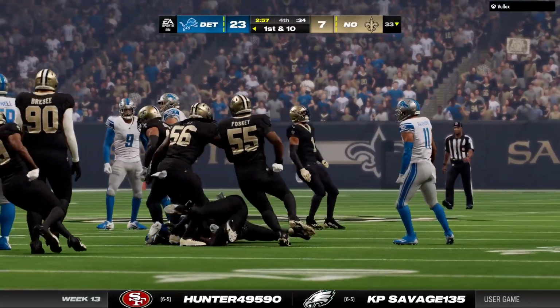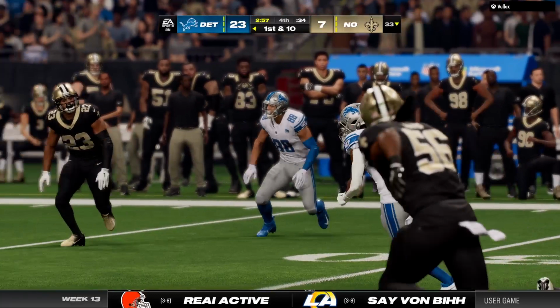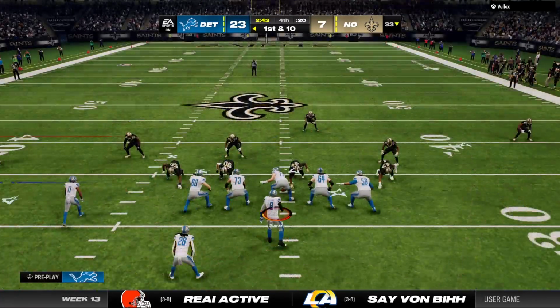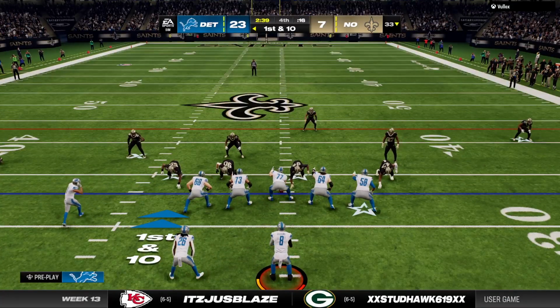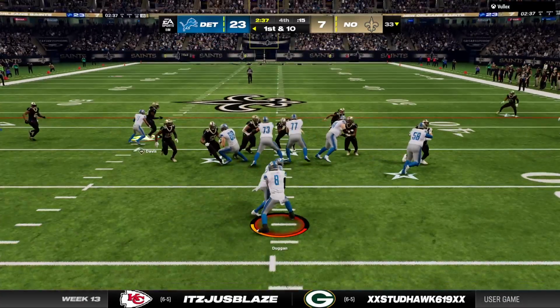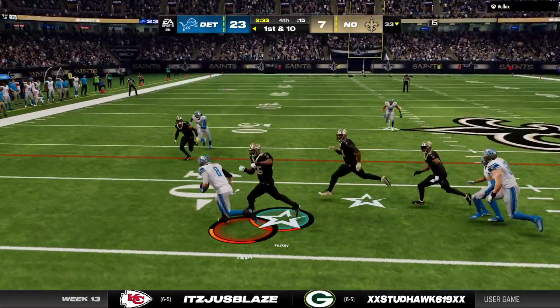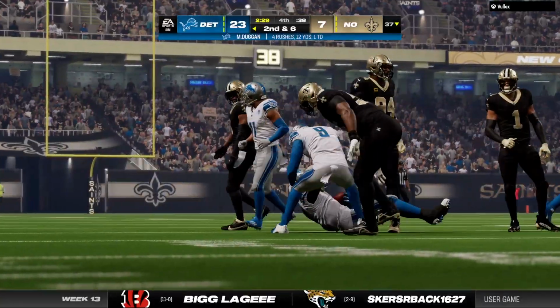Clock continues to move. No better way to close out a game than to tap those mastodons you have up front and say, guys, keep pounding them. Let's keep the ball, keep their offense on the sidelines, and let's close this one out. And they'll let the quarterback keep it here on 1st and 10. It's a pickup of 4, and it'll bring up 2nd down.